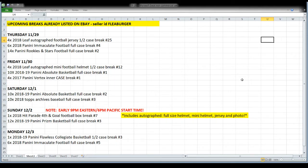So unlike the first two that we talked about, which I'm selling directly, these are being sold on eBay as you would normally expect to find them. So tomorrow night we'll open a half case of Leaf autographed football jerseys. It will be the start of a new case. We will open a 4th case of Immaculate football, and we're going to open another 14-box case of Rookies and Stars football. If you haven't seen that product yet, pretty awesome.